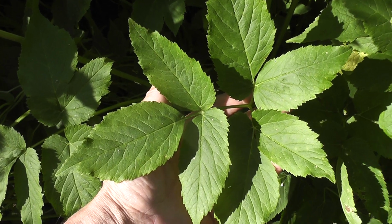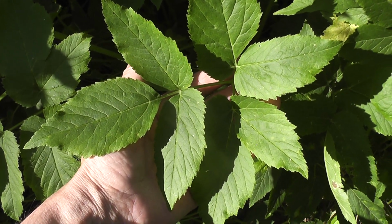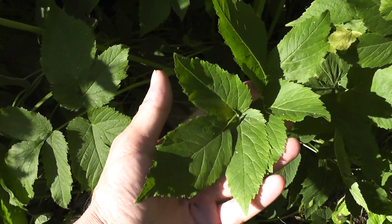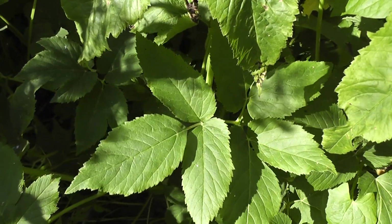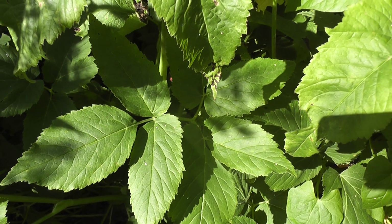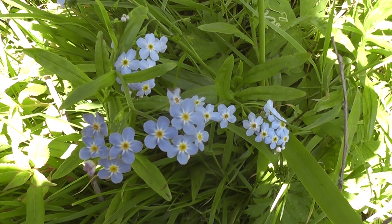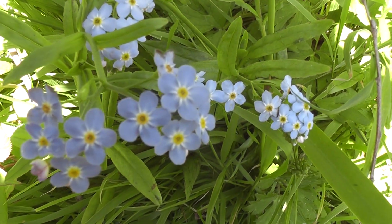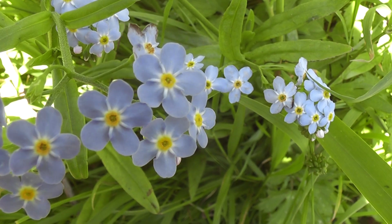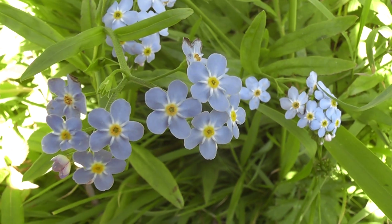But of course today, with weed killers containing glyphosate, its days are numbered. It can be got rid of in that way. And there's a lovely display of forget-me-nots. A nice cornflower blue with that yellow eye in the centre. And just a beautiful flower.